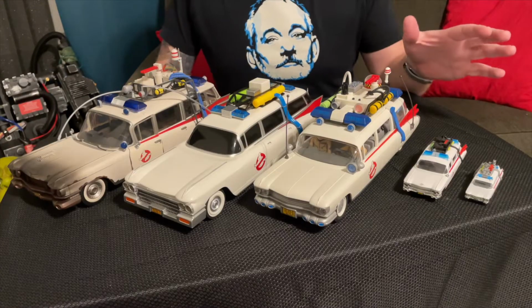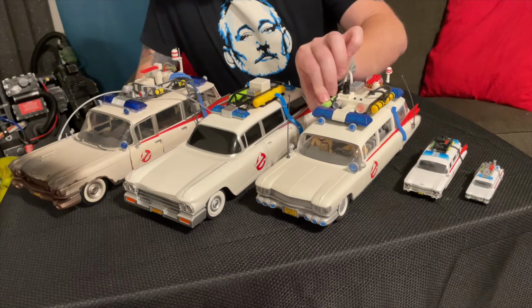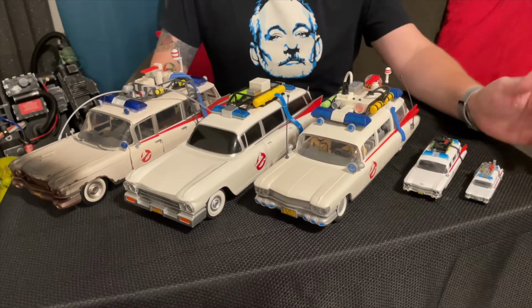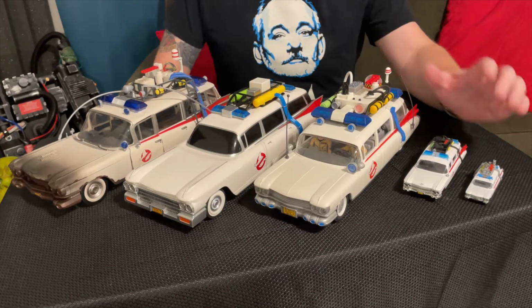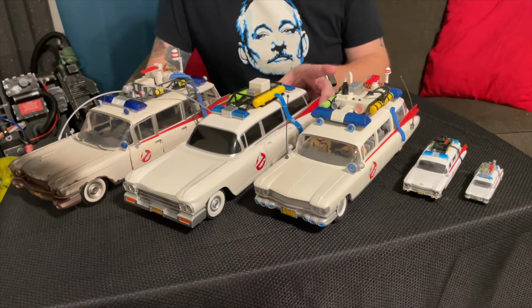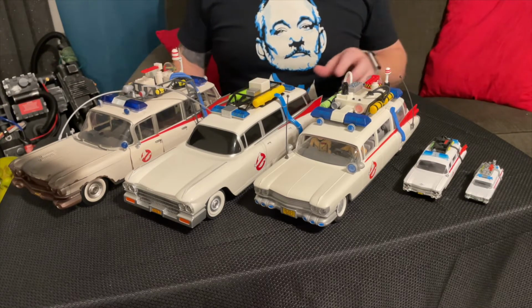All right, so I want to do some size comparisons just so you can see what you're up against as far as quality and detail goes. Now, I don't have a vintage Kenner Real Ghostbusters Ecto-1, but we've got a Hot Wheels Ecto-1, a Jada Ecto-1, and then obviously the Playmobil Ecto-1. This is a remote control Ecto-1 as well, and then obviously the Hasbro Afterlife Ecto-1. So there's a lot of great things about each one of these, right?